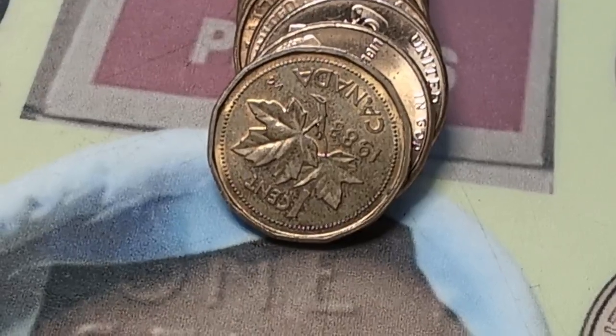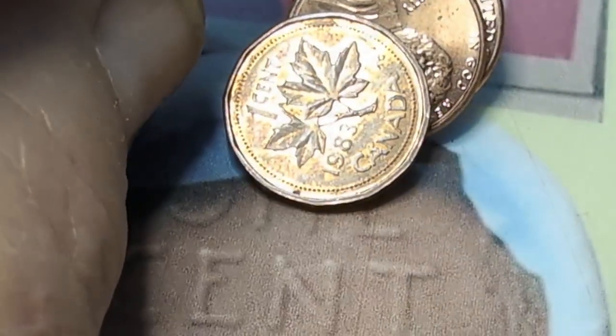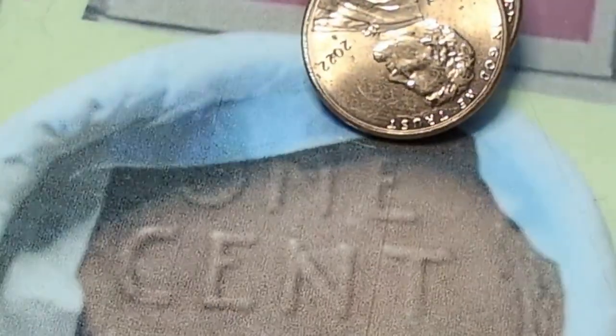Canadian copper penny number 2, another 12-sided. This one is 1983.